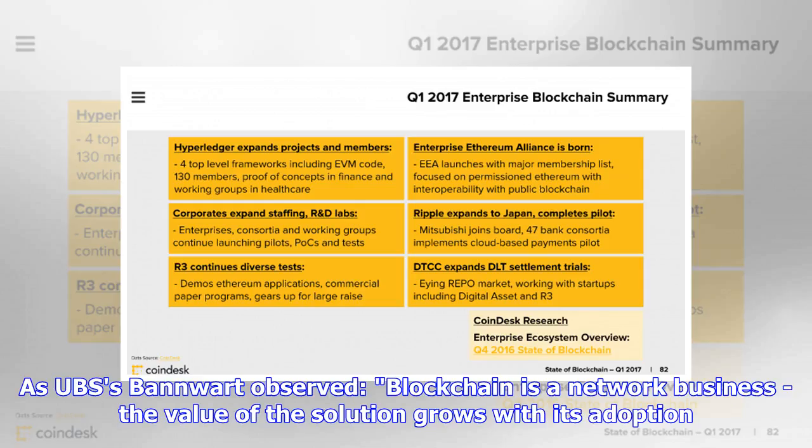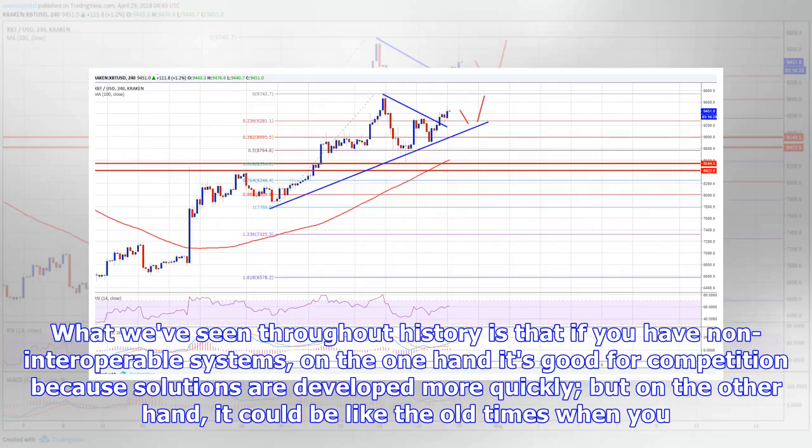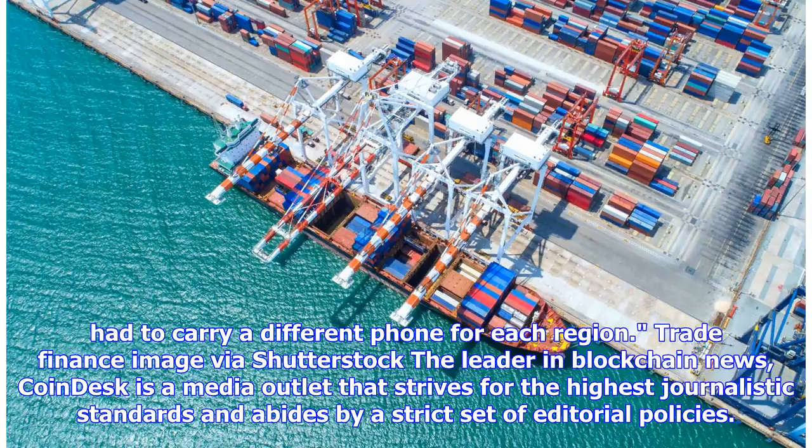As UBS's Banward observed, blockchain is a network business. The value of the solution grows with its adoption. What we've seen throughout history is that if you have non-interoperable systems, on the one hand it's good for competition because solutions are developed more quickly, but on the other hand, it could be like the old times when you had to carry a different phone for each region. Trade finance. Image via Shutterstock.